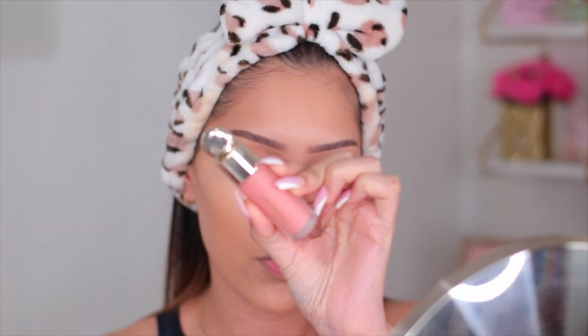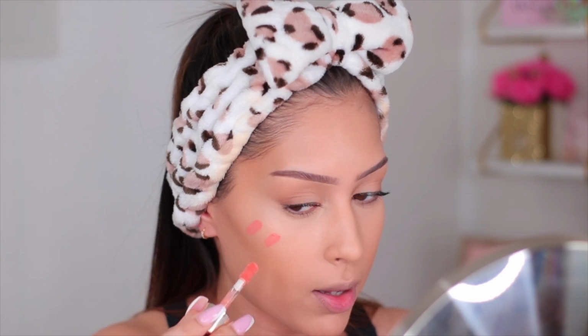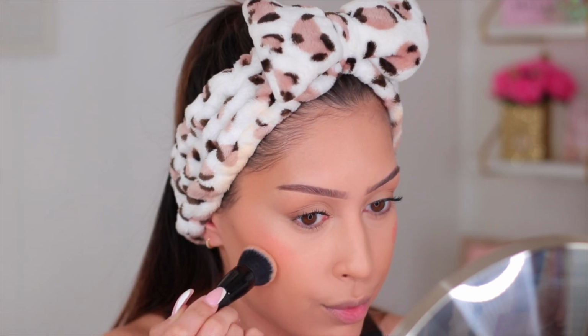All right, you guys. So for liquid blush today, I'm going to be using this one from Rare Beauty. This is actually one of my favorite shades that they carry. This one is in the shade Bliss. It's a beautiful pink blush. I think it is gorgeous, and these are super pigmented, so I usually take about like two stripes like that. Do you guys see the color? It's like really pretty, very natural.